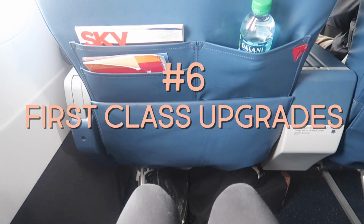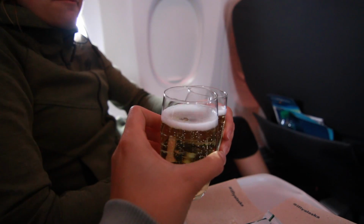Okay, let's talk about first class upgrades. Flying first class obviously is super nice, but who wants to pay for it? Not me. There's two ways to get it for free. One is by having status with the airline. So if you fly often, like twice a month, then you should really stick to one airline. I stick to one airline and that allows me to get the lowest level of status.